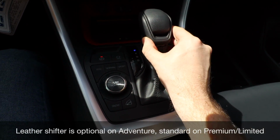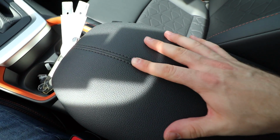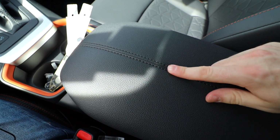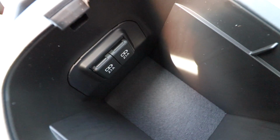We've got leather on our shifter right here. A little bit nicer soft texture material here, as well as the stitching. And then we've got 2 fast charging USB ports in here as well.